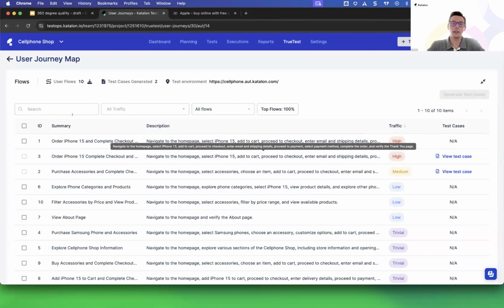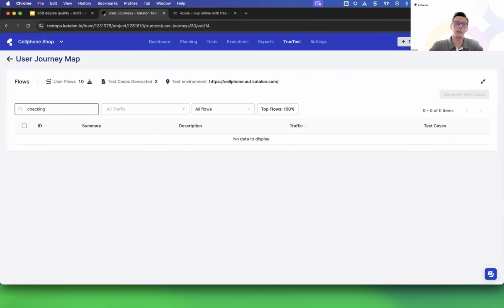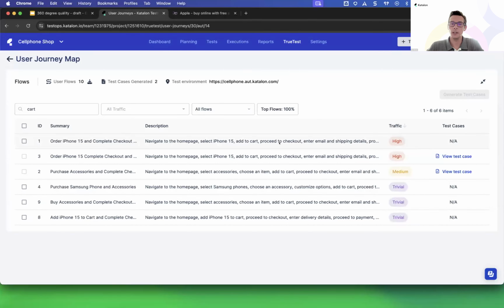Let's just say I'm interested in, maybe we're making changes to the checkout process. I just want to look at the user journeys that have a cart, that touch the cart page. Maybe that's the focus of the current sprint that you're in, and those are the flows that you want to see, so that you can determine if you have the right test. If you don't, you want to generate the test for that.